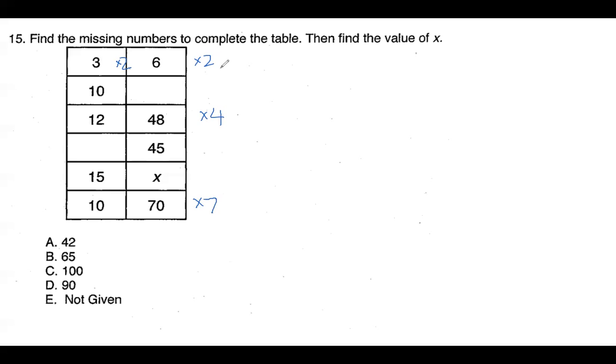So if this is times 2 and this is times 4, this would logically be times 3. And so it would go by 1 logically. So this would be times 5, this would be times 6, and this would be times 7. So you can see that this follows a pretty logical pattern.